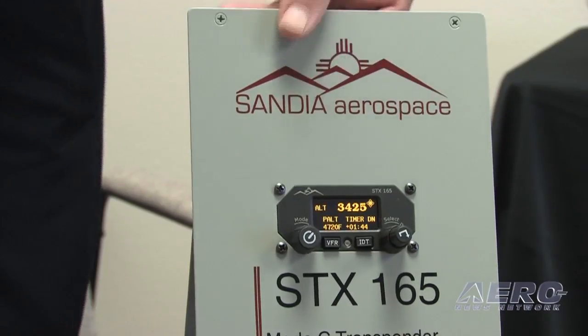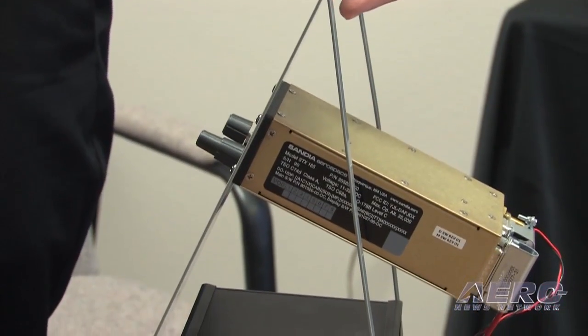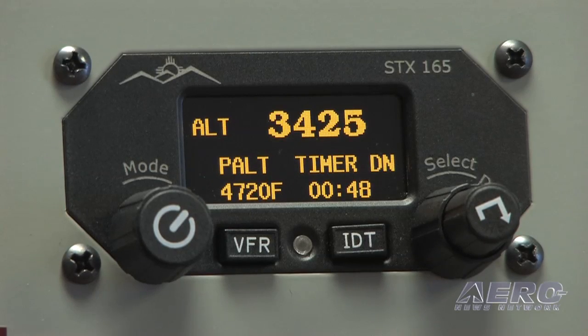So we look at need. I listen to people. I'm a pilot, so I see what those needs are, and I have a lot of experience in product, what is there, what isn't there, and where the niches are. We're a niche player. We are never going to be the Garmin of the world, but we're going to be a niche player. What's the future for Sandia? Where do you go from here?